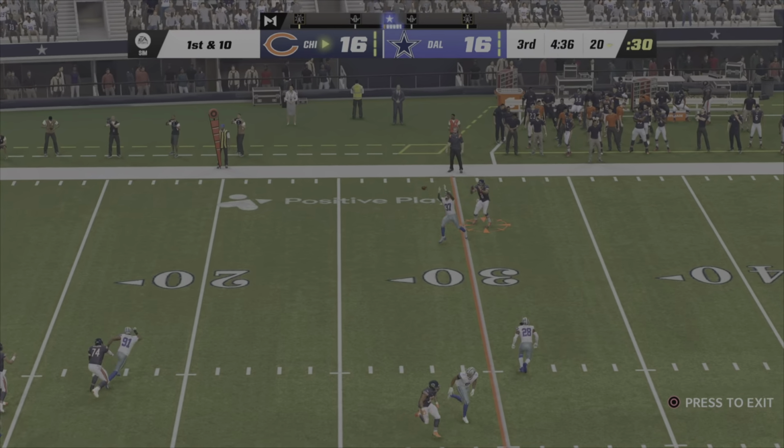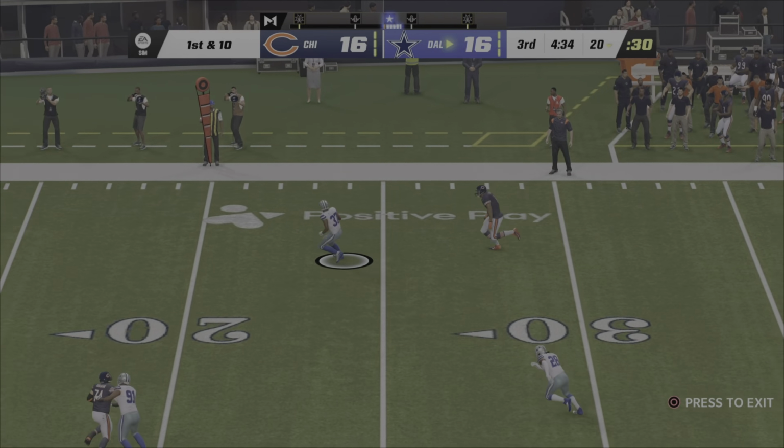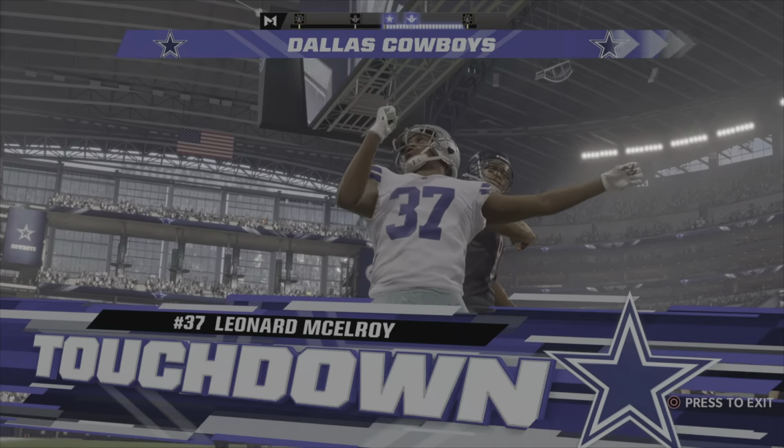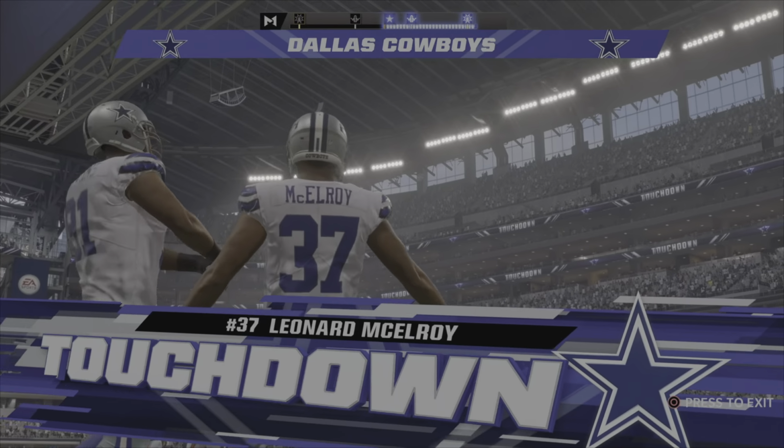But this time on offense. Looking for Thomas, but that's intercepted. And he takes this one back into the end zone, and the Cowboy defense has a touchdown.